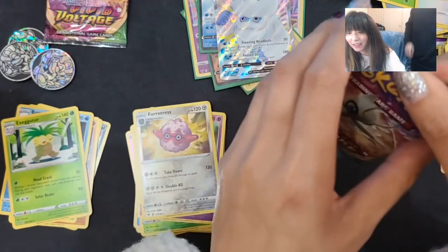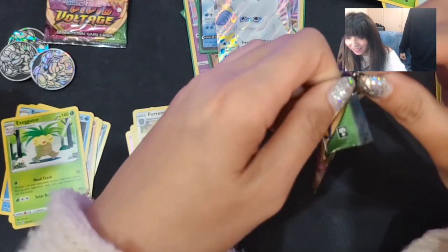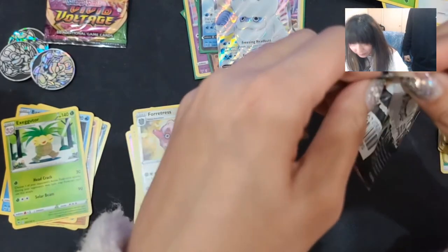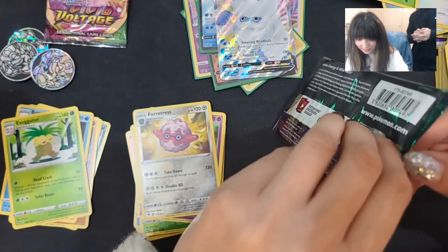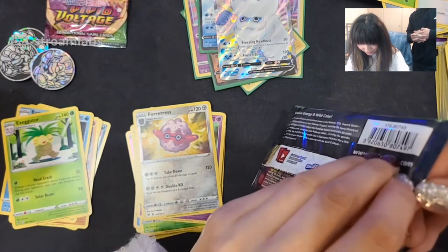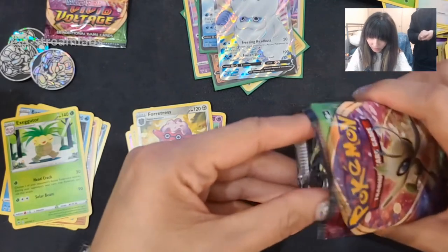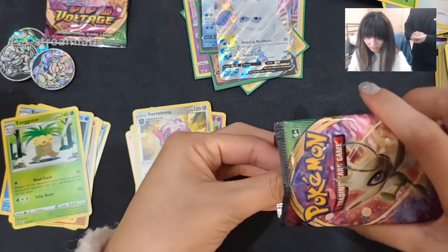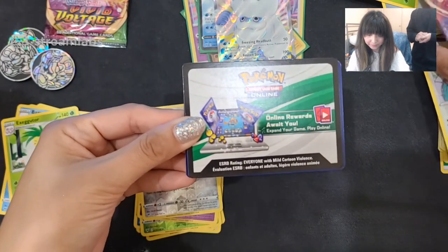Paul is like, big waste of money. I don't think it was 62, was it? It was 30 bucks for two packs. So I guess it was like $5 each, guys. $5 each pack, pretty much. So 60 bucks, we got 12 packs. So it's pretty much 5 bucks each.